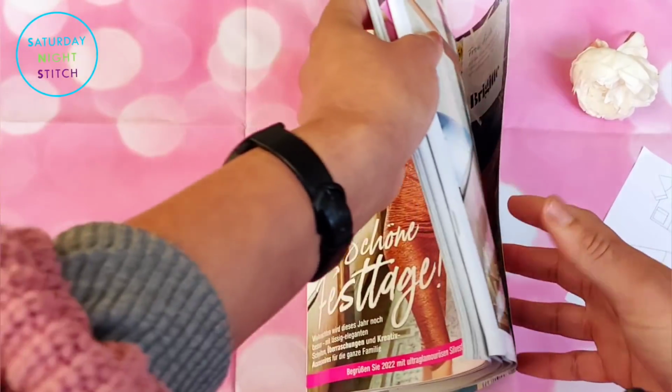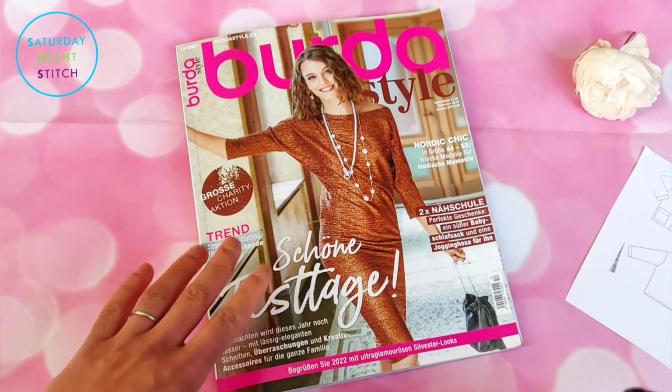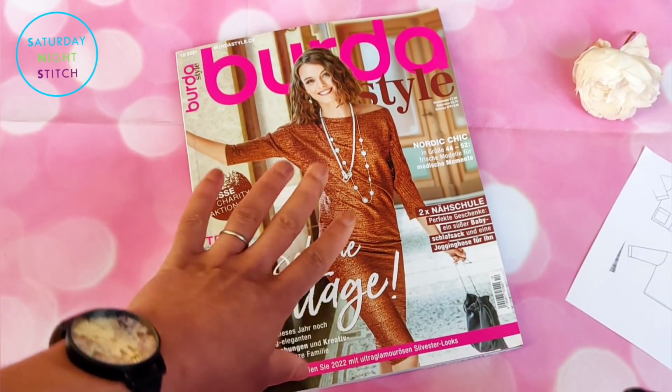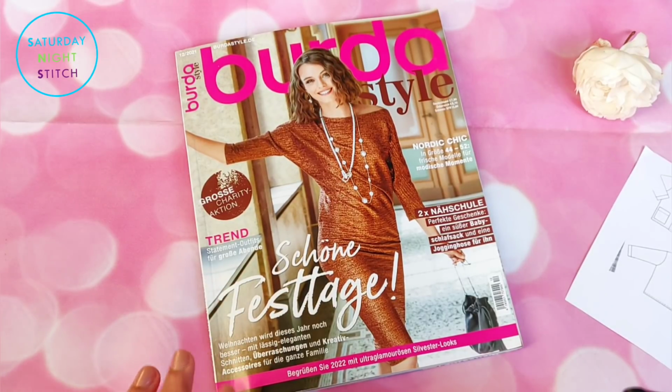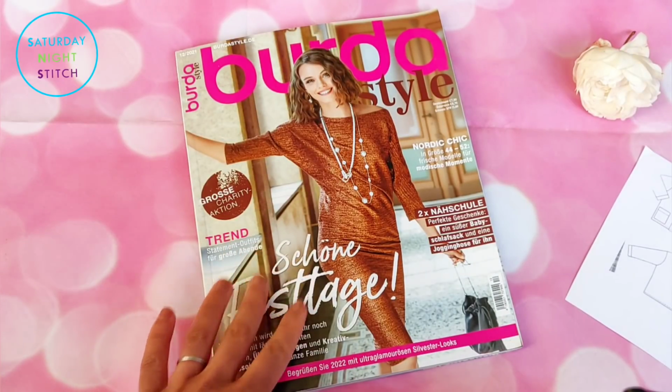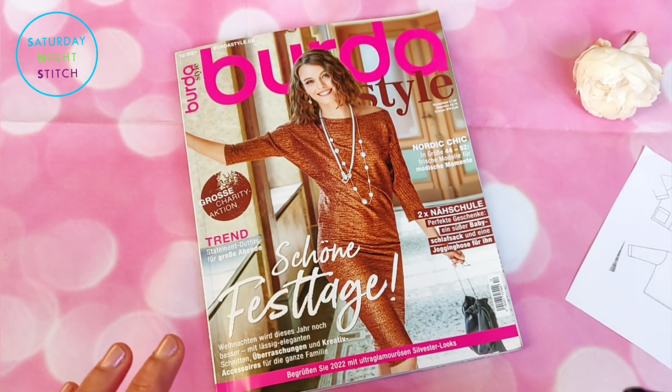Let me know if you're going to be making anything from this issue, whether you even have time. So I know for a fact that in December I'm unlikely to be able to have that much sewing time, so I'm trying to get most of my sewing done before the end of this month, which is only about 8 days left. And then if I can squeeze in any sewing in December, it's meant to be mindful sewing, but I'll do another video about that.